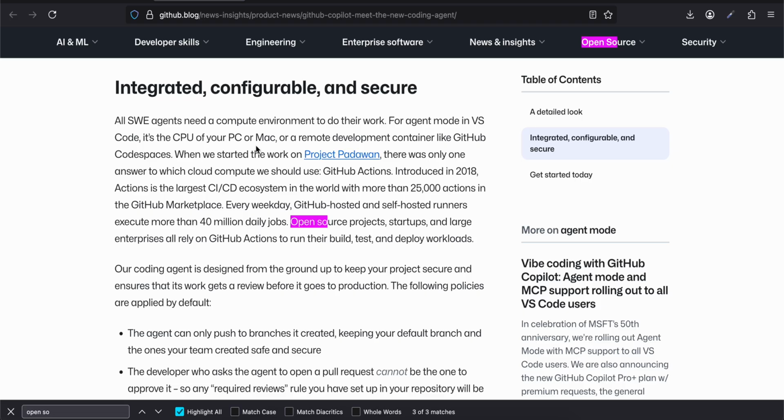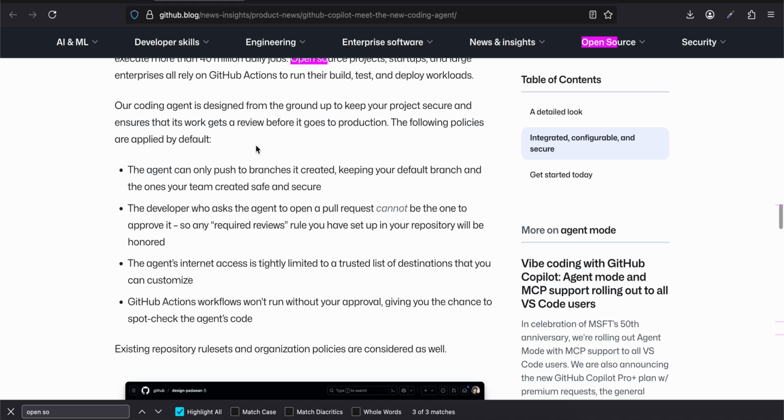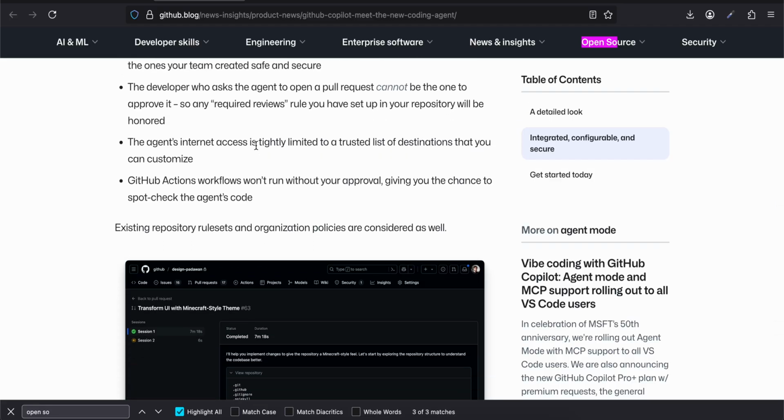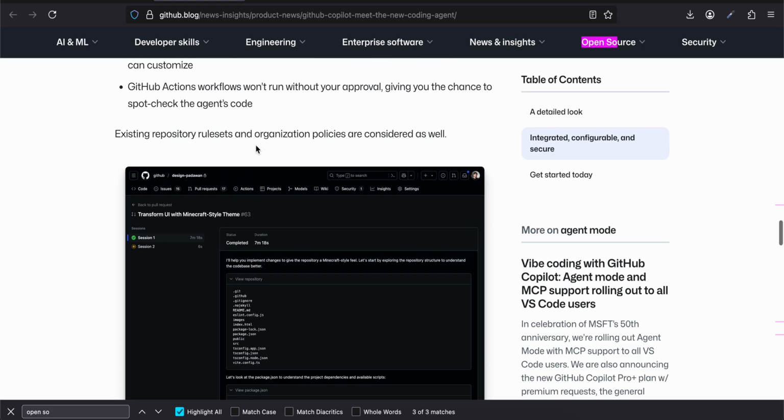Our coding agent is designed from the ground up to keep your project secure and ensure that its work gets a review before it goes to production. The following policies are applied by default. The agent can only push to branches it creates, keeping your default branch and the ones your team created safe and secure. The developer who asks the agent to open a pull request cannot be the one to approve it, so any required reviews rule you have set up in your repository will be honored. The agent's internet access is tightly limited to a trusted list of destinations that you can customize. GitHub Actions workflows won't run without your approval, giving you the chance to spot check the agent's code. Existing repository rule sets and organization policies are considered as well.